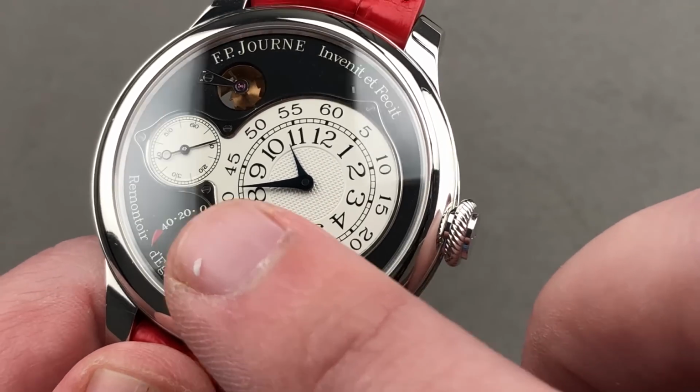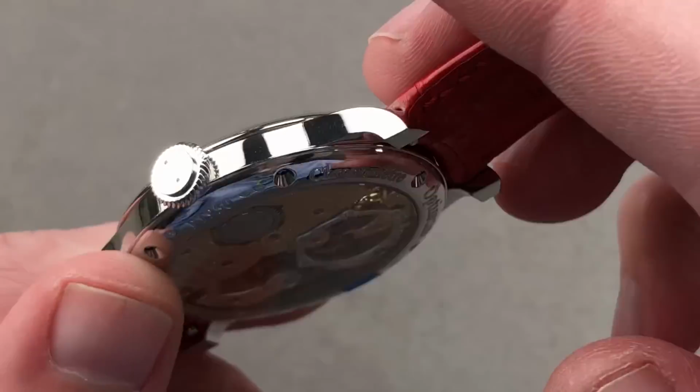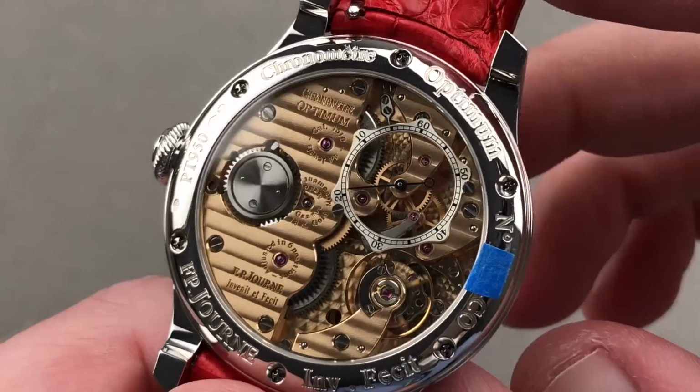And take note, when indicating 0, that means 0 hours since fully wound. That means full. It's a chronometer style power reserve. So a lot going on here. This is the most accurate mechanical watch FP Journe knows how to make.